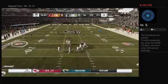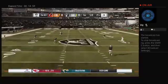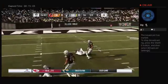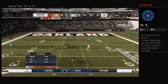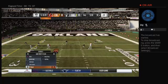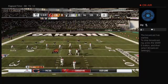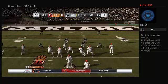From the shotgun, he'll look to throw. Going deep downfield for Ross. It's caught inside the 25. And he's going to have this down deep into Oakland territory. A big play there for the Bengals. 57 yards.